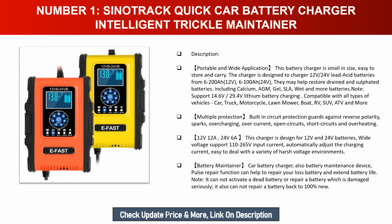12V 12A, 24V 6A. This charger is designed for 12V and 24V batteries. Wide voltage support: 110-265V input current. Automatically adjust the charging current. Easy to deal with a variety of harsh voltage environments.